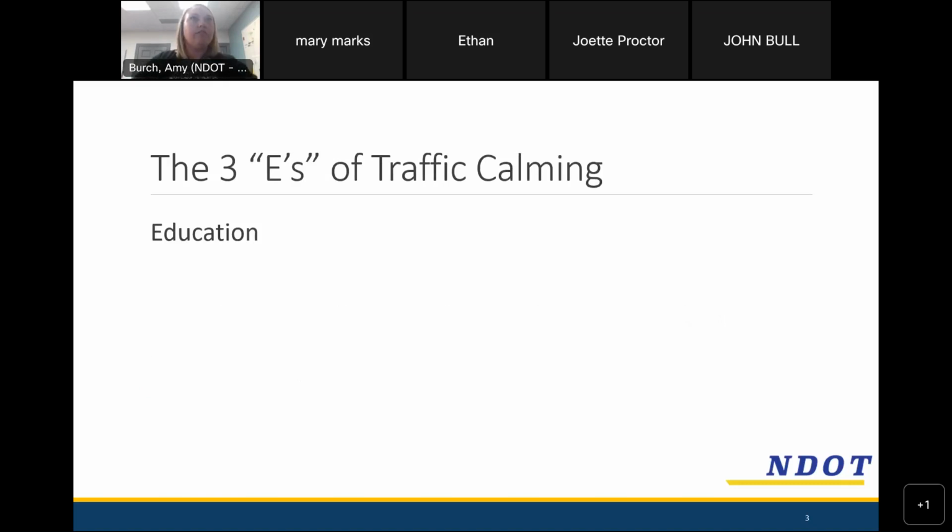In traffic calming, we often talk about the 3 E's of traffic calming. That's education, spreading information throughout the community and your neighborhood about the traffic calming project, but also the reasons why we want drivers to slow down, which is primarily safety. And then enforcement, that is what the police department helps do with enforcing the regulations on the street. And then engineering, and that's really what this program focuses on, is how do we modify and change the street to change driver behaviors and slow people down as they drive on residential streets.